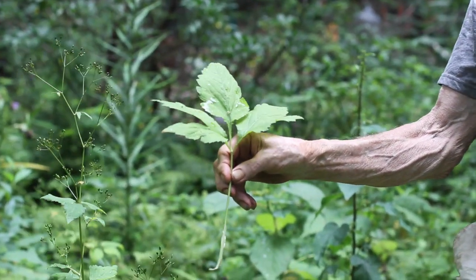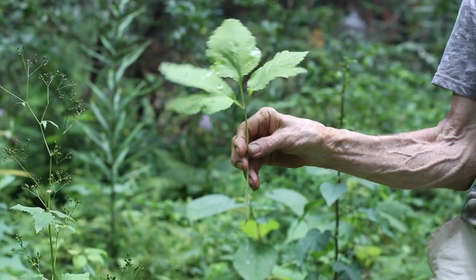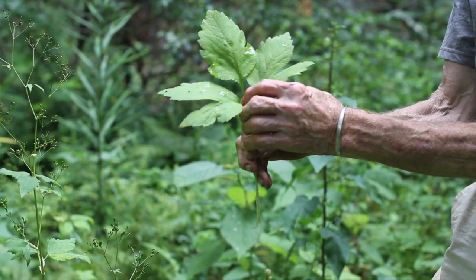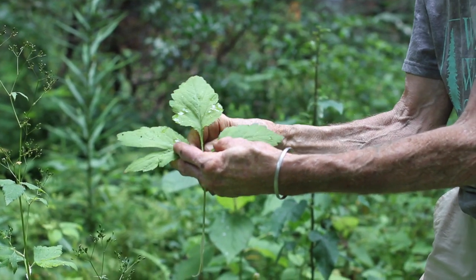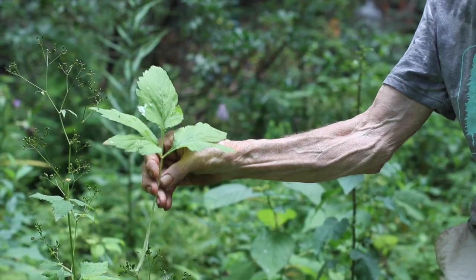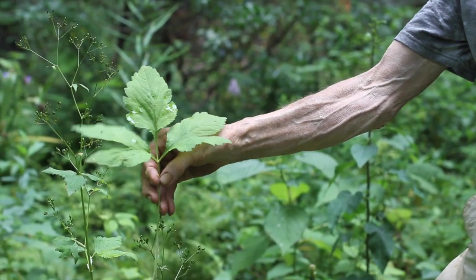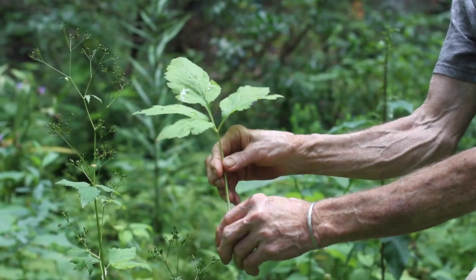Cryptotaenia canadensis, as I said, is much better respected in Japan, where it's called mitsuba, which refers to three leaflets. Also, some Japanese cookbooks will call it trefoil, referring to the three leaves. And in Japan, it's used for all kinds of purposes. A highly regarded wild mountain vegetable, or actually it's cultivated. What usually comes to market is little bundles of young plants, bundles of little shoots.